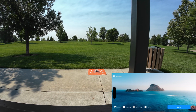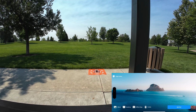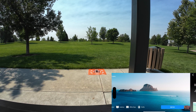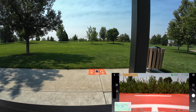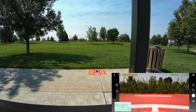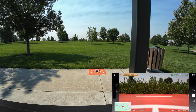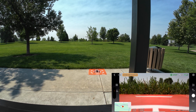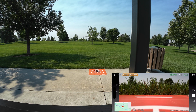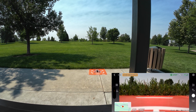Okay, we've got the drone fired up and the screen recorder started. Let's look at the app here. This app is going to look so familiar to you. It is very, very similar to the way DJI lays out their apps. I charged this battery fully last night and I can see it's only at 94%. That's kind of weird. It had a full charge on it just a few hours ago.